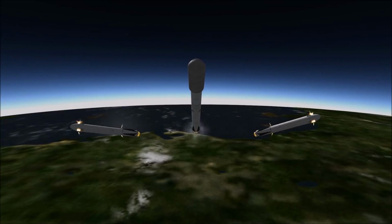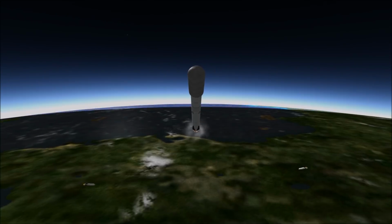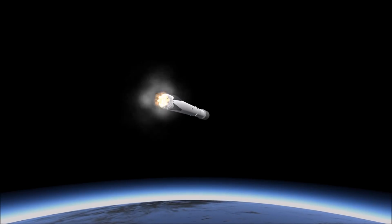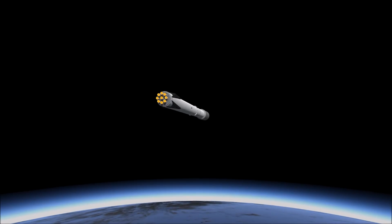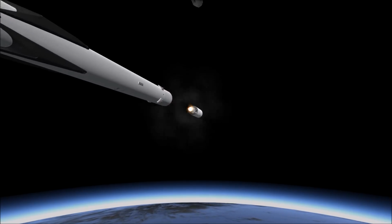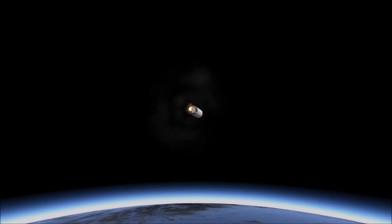Those 2 cores will begin a retro burn to return to the launch site, while the center core continues to push the payload towards low Earth orbit. The center core shuts down its engines, and the second stage separates. The center core has enough remaining fuel to re-enter the atmosphere and land on the SpaceX barge, Of Course I Still Love You. Since the vehicle is in space now, the fairing covering the payload is no longer needed, and it is jettisoned. The second stage Merlin vacuum engine ignites and propels the payload into low Earth orbit.